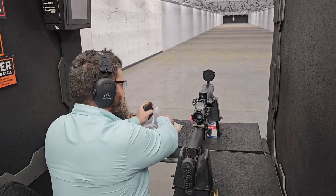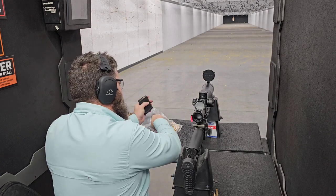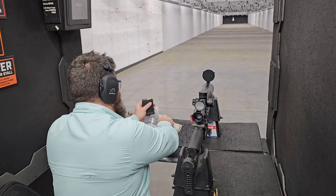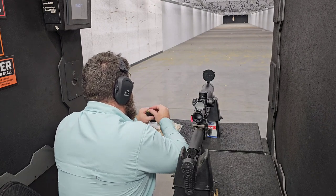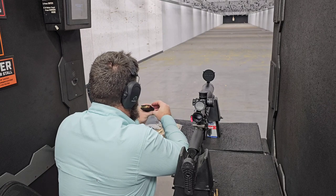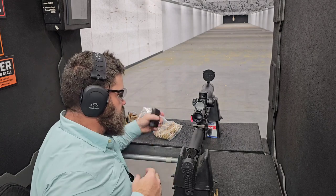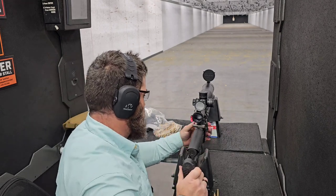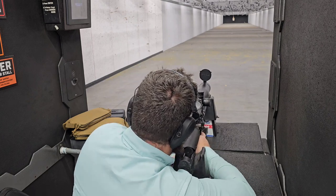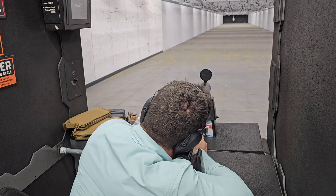One of the things that I've noticed about this rifle is this SJC Titan Comp does a phenomenal job of keeping the barrel on target. However, the concussion wave that comes off of this makes it feel like you're shooting an AR-10. The concussion is a lot bigger. So we went top left last time, let's go top right this time.